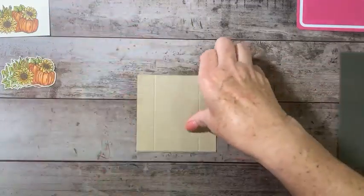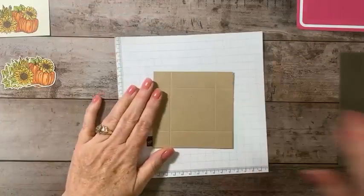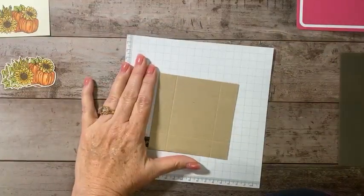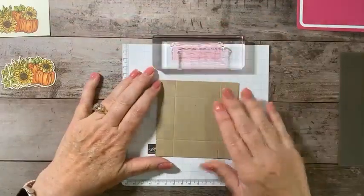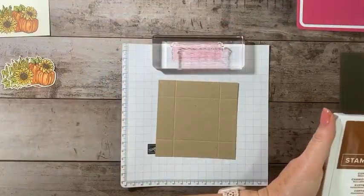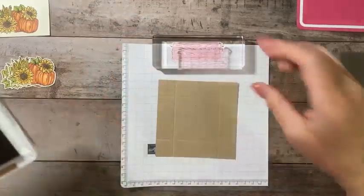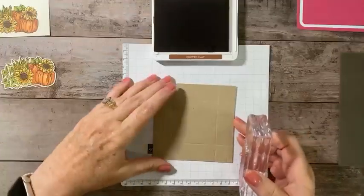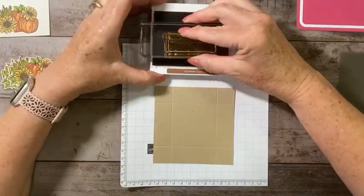Now we're going to bring back in our stamp paper here, our scrap paper. And we're going to get out the crate front, and using copper clay, I'm going to stamp this on all 4 sides.